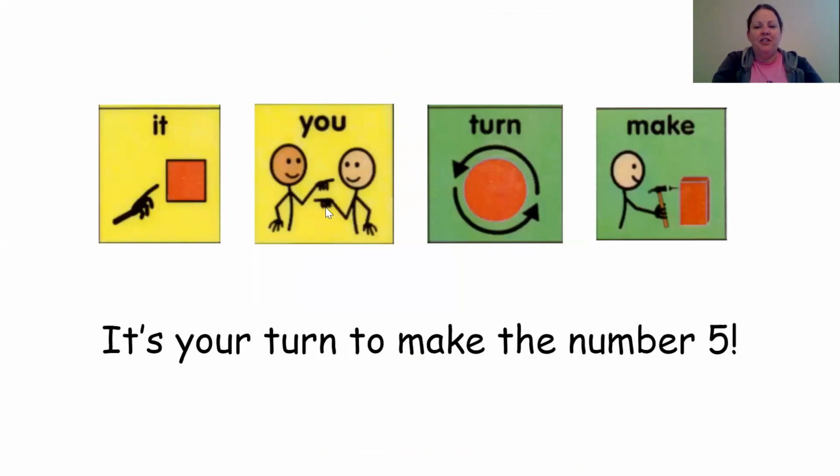All right, now it's your turn. Now you can look around your house and come up with how you are going to make the number 5 to show me.